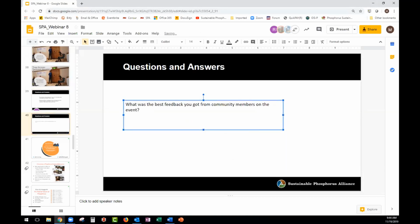What was the best feedback that you got from the event, Rachel? People liked the cake, and I think people were very interested in the history and the pictures around phosphorus in Helen's talk. It was all quite graphical, with this idea that it relates to things that are in your everyday life. So that was very positive feedback.